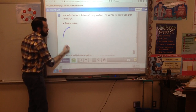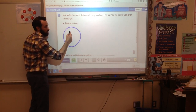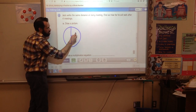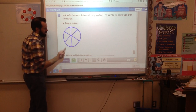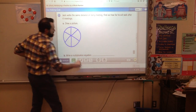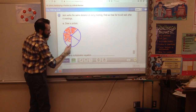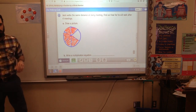Okay, so the first week he walks 5/6. How do you make 6? Well, one way you could do is to make thirds and then split them in half. But this is the way that I do it. I split it in half. And if there's the middle, I just try and make a sideways V like that. And he walks 5/6. So 1, 2, 3, 4, 5 out of 6. That's week 1.